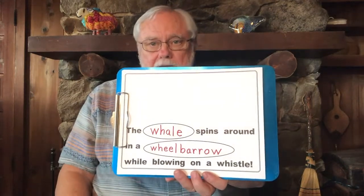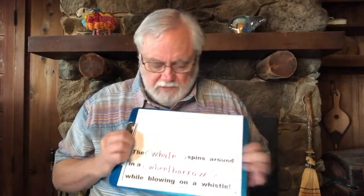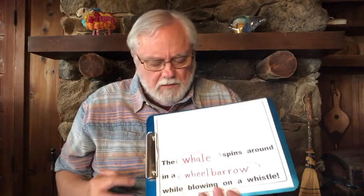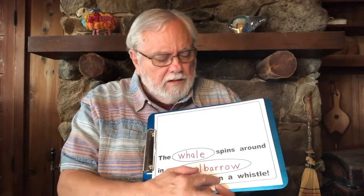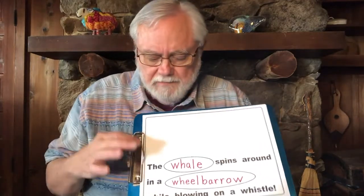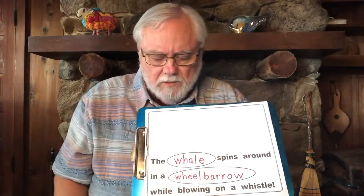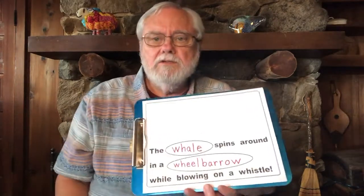Now here's another way you could do it. And the more ways you do these, the better you're going to become at thinking up things and becoming creative. So in this one, I wrote it this way. The whale spins around in a wheelbarrow, a wheelbarrow, a wheelbarrow. The whale spins around in a wheelbarrow while blowing on a whistle. Let's try that again. The whale spins around in a wheelbarrow while blowing on a whistle.